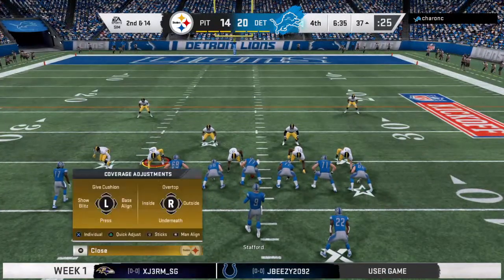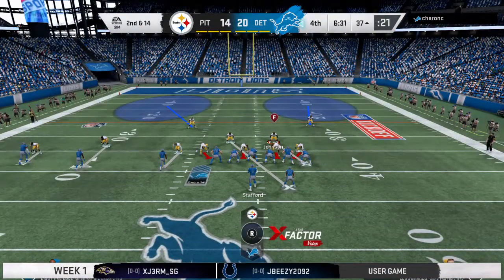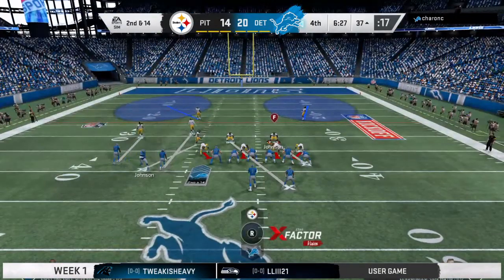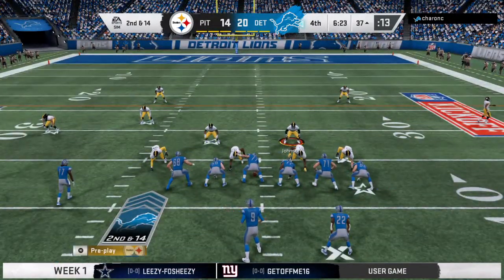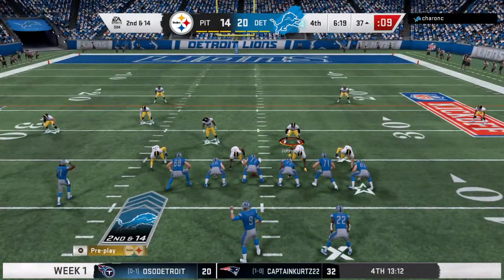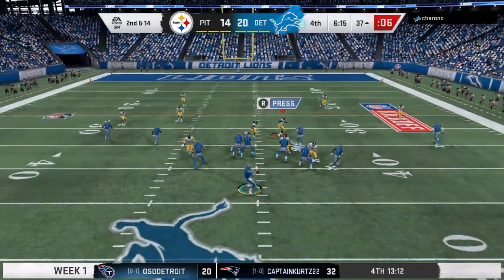Michael set. Go 20. 55. Hey, watch his flat. Watch his flat. 50-50. Mike, 5-5. Small. 5-5. I got you, son. I got you.